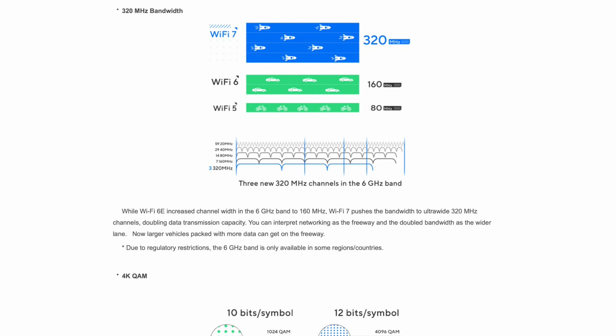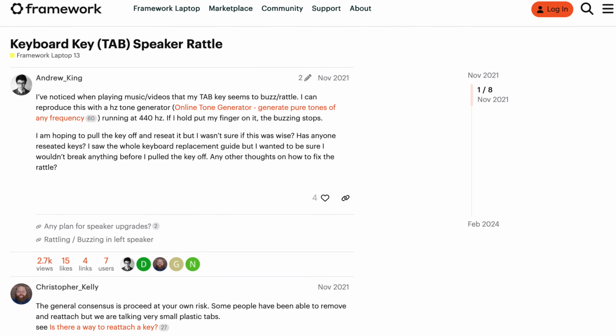And the keyboard has been updated with a new mechanism, and basically in the previous years, if you played loud music, these keys could vibrate. So this refresh should make it a lot quieter and better while still having the 1.5 millimeter travel.